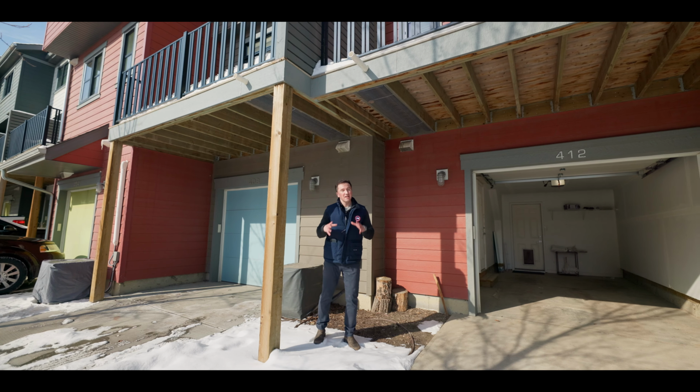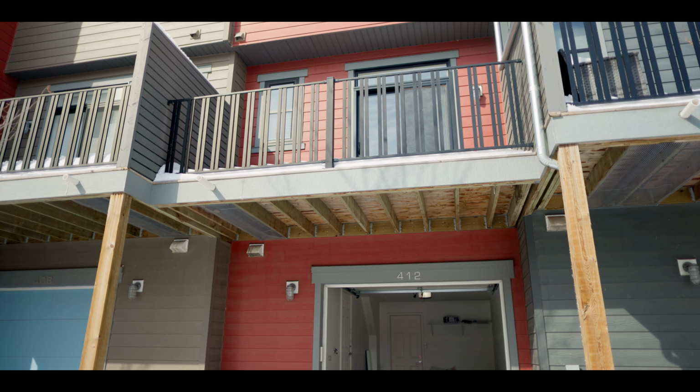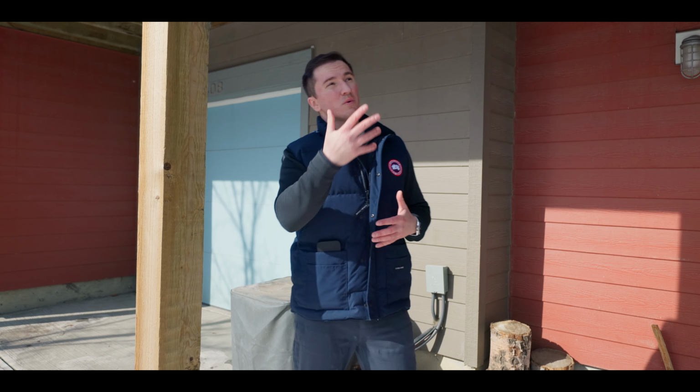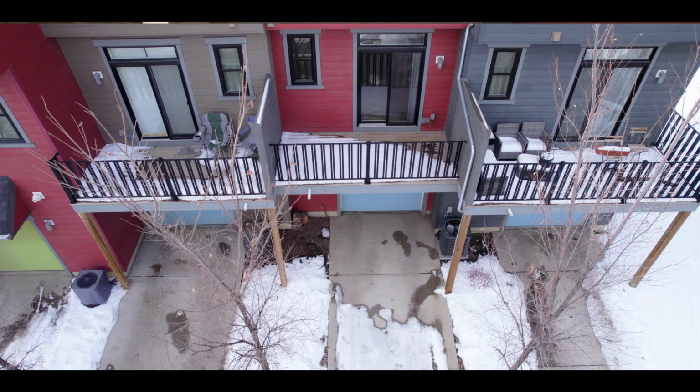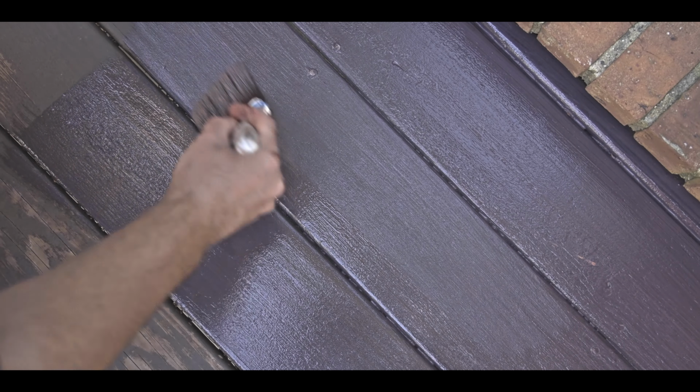I hate these decks and balconies. And the big reason is, this is where most of the special assessments come from. So the big thing with elevated decks, just like this one, is there will be settling over time, and this could shift a deck, causing you to potentially have to repair or replace it. The other thing is, because it's wood and we're in Calgary, these do require regular maintenance, so staining and painting.